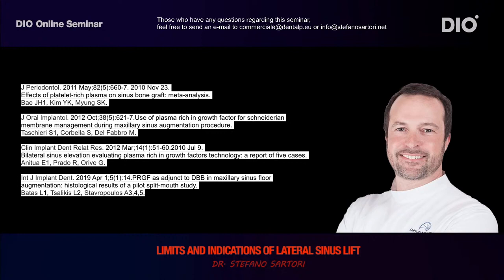But from a practical, clinical point of view, it's very comfortable to position the biomaterial inside the cavity that you want to fill if the biomaterial mixed with PRGF has a plastic consistency. It's easy. And the biomaterial doesn't go around, but it stays there because the PRGF has a sort of adhesive properties, and the biomaterial seems to attach to the bone around, maintaining the position in which I put it.